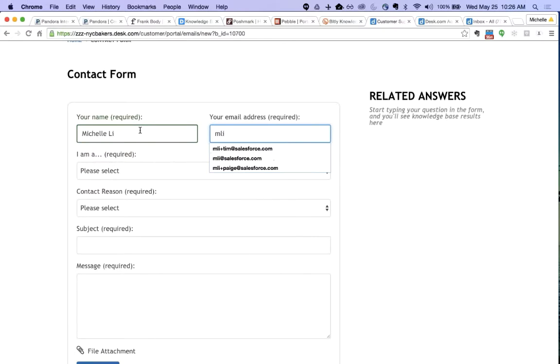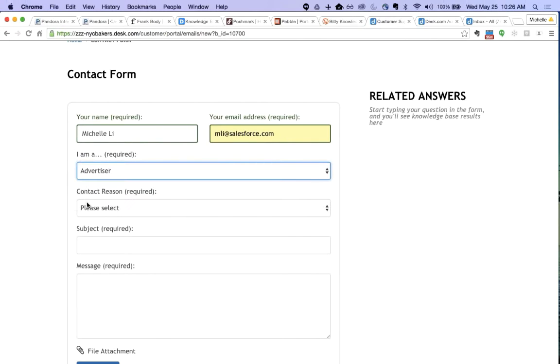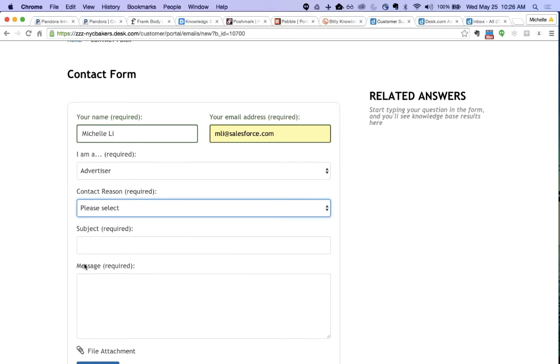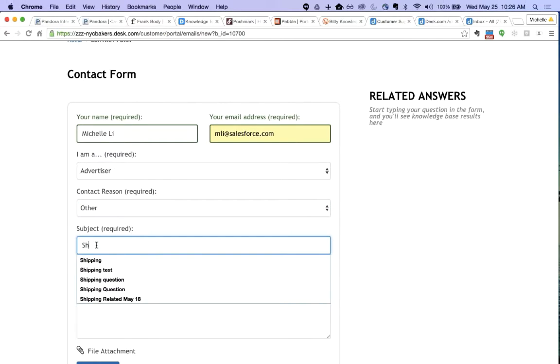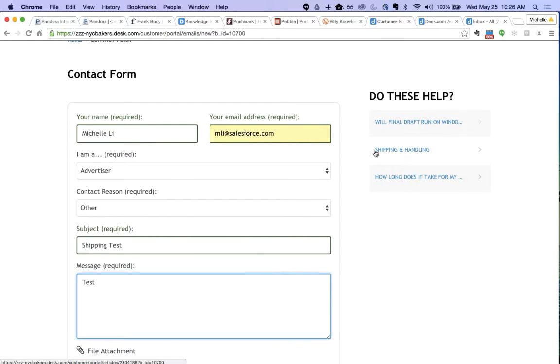And then I can select I am an advertiser, and my contact reason is maybe related to other, maybe it's about shipping, and I want to send in that contact right now. So you can see as I typed into the subject, this is actually a search bar, and it will surface these articles on the side again to help your customer find the answer to their question.